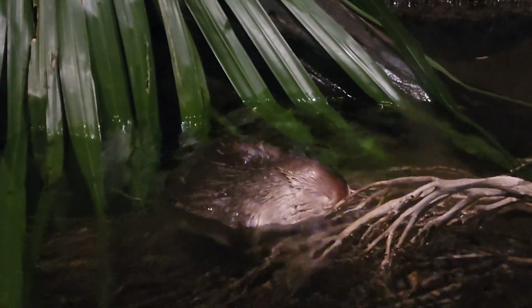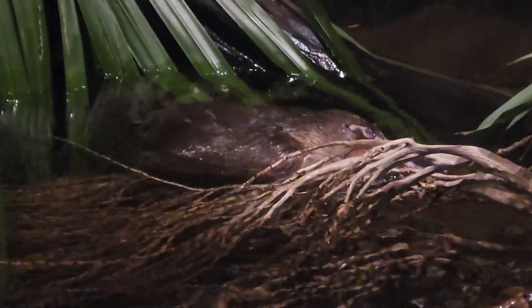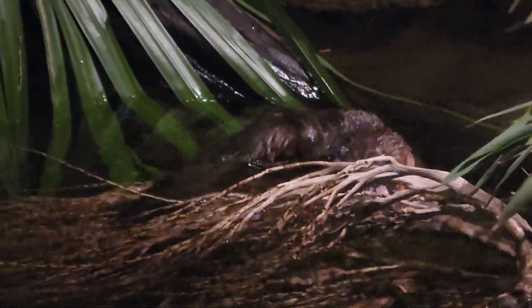While we watch them swimming, you might have noticed some air bubbles that have come out of them. That's because they have a double layer of fur, which acts as waterproofing and insulation. And as they go deeper, the pressure pushes this air out.